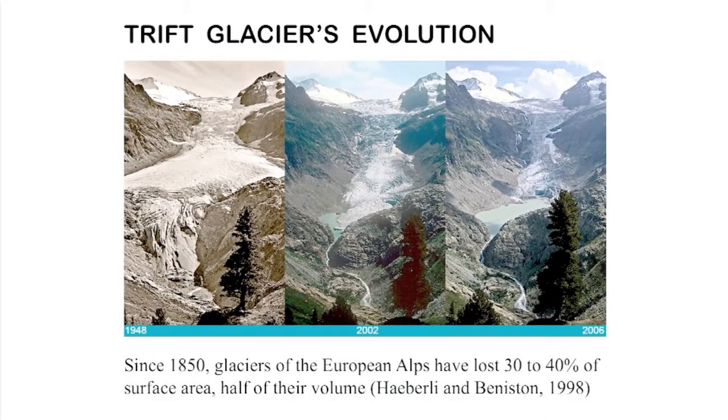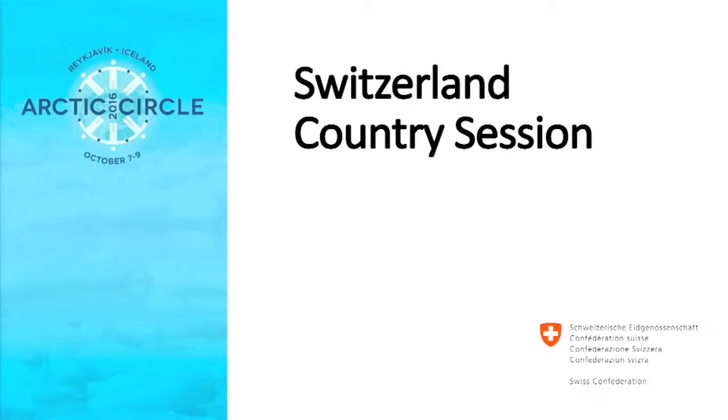By the way, this picture here, or these three pictures, the Trift Glacier is in the Canton Bern in the Swiss Alps. Your work, as I indicated in your introduction, is focusing on the interaction of issues, energy, transport, resources in the context of global warming, comparing again Alpine regions and the Arctic. Can you tell us a little bit about your findings?